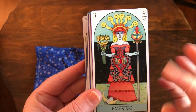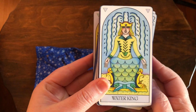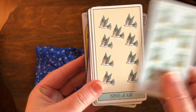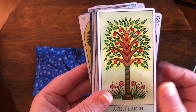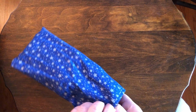Mostly the cards that have the court or the majors. I've added color, not really the pips. I added a lot of color to this card. I was just in a phase where I wanted to make things mine. So that's the Tarot Pack. I'm not really sure what the name of the actual deck is. And I keep it in this pouch because it came in a big box.